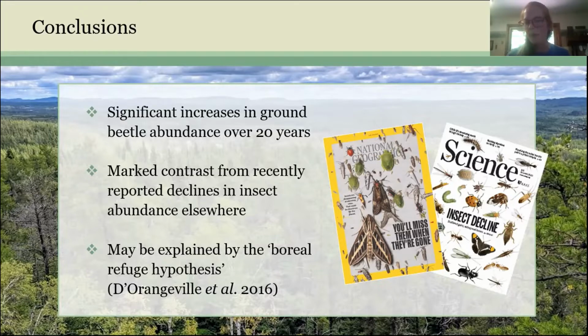But one possible explanation could be that the initial effects of increasing temperatures in our region are being offset by ample precipitation and an earlier snowmelt. And that combination of temperature increase by just a few degrees plus plenty of moisture, maybe putting our area's boreal forest into like a sweet spot where there's a short-term increase in productivity. And that idea was coined as the Boreal Refuge Hypothesis by d'Orangeville in 2016. And some studies have shown that increased forest productivity can translate into increased ground beetle populations. So that's one potential explanation for why our insect abundance is going up.